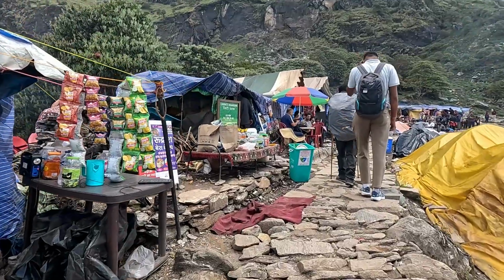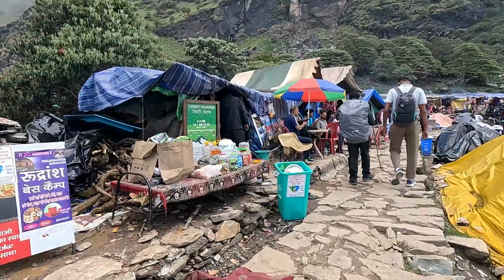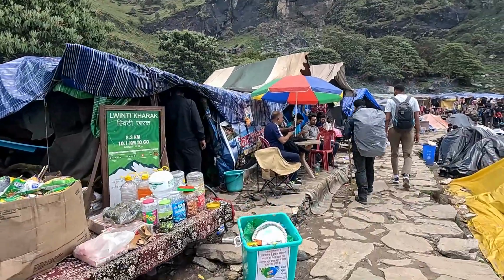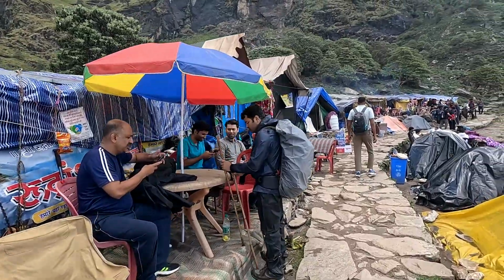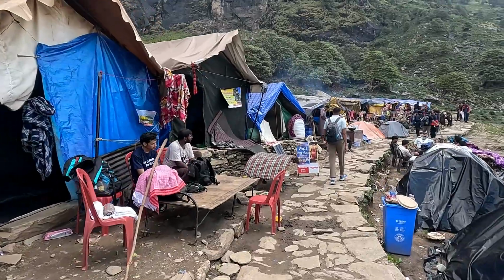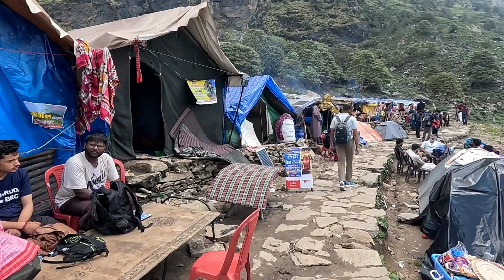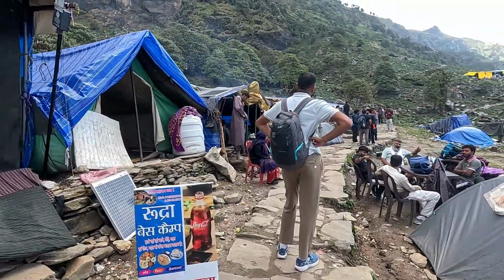Another 1.5 kilometer steep climb from Maulikar, we reached Luti Bugyal, which is considered the midpoint of the Rudranath trek. This campsite is popular among trekkers because many people prefer staying here overnight before continuing the next morning. Around 10 to 20 small shops and camps operate here, providing food and accommodation facilities.